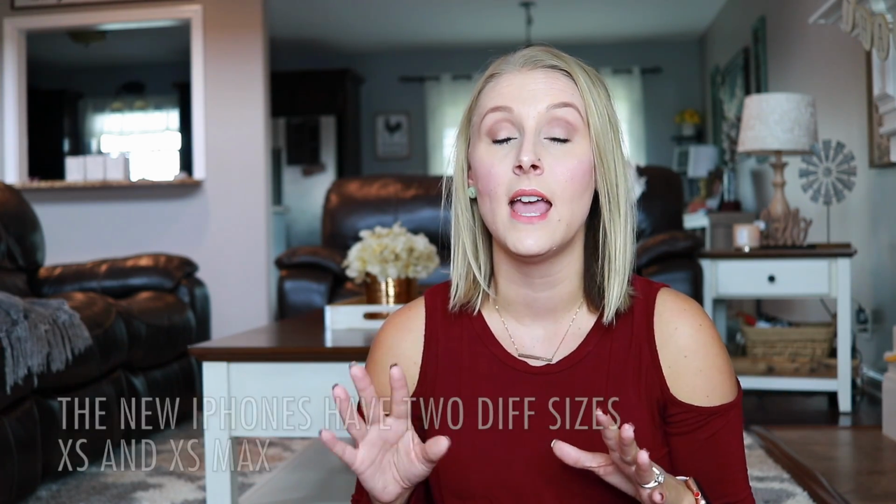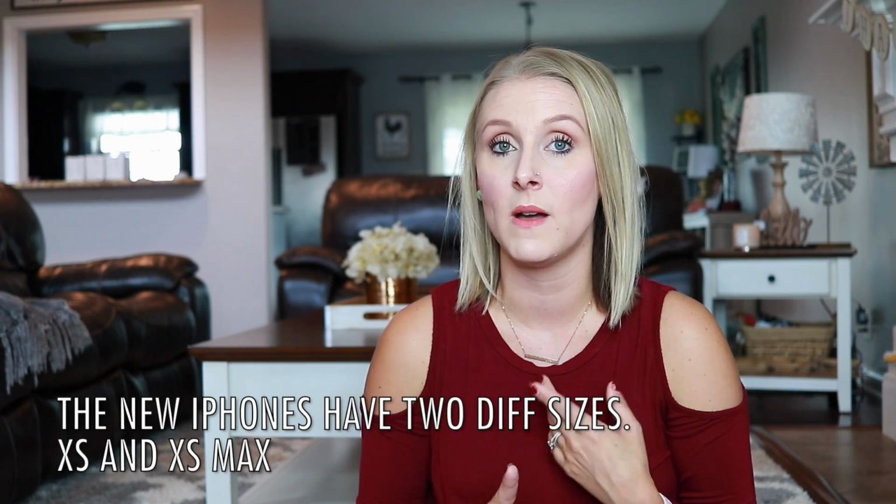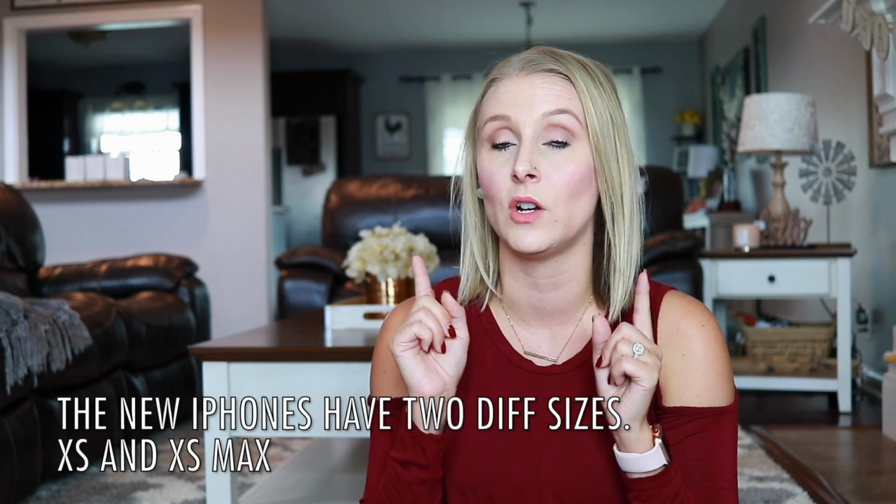Okay, so aside from not having a home button and the Face ID, which the X had, the only difference with the XS Max is that it is bigger, basically. It's the same size as the Plus phones, but the screen is bigger. So in case you were wondering, I was worried about that. It's the same size as far as width and height, but the screen takes up the entire phone. So that's the only difference. The cases won't fit though. It is laid out a little bit differently, but it's the same size.